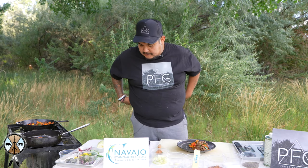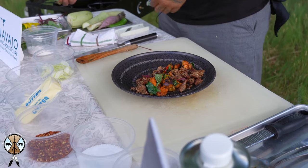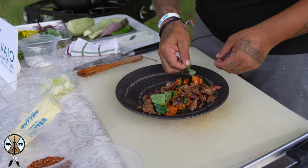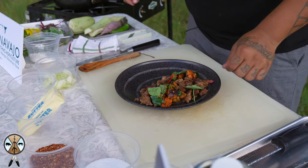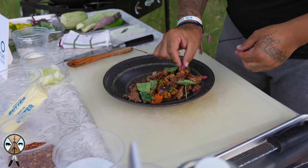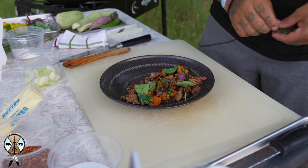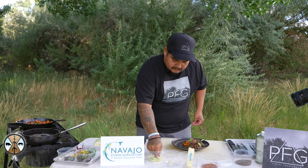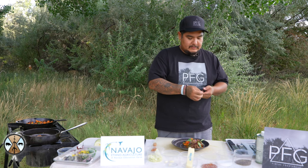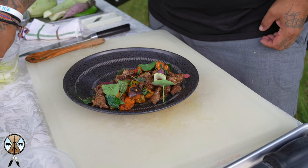And now for the garnish. Take some of these little red leaves, some of our nasturtiums, baby amaranth. Some of our little shavings that we made with the squash. There's a little fun technique I like to do. Just wrap it around your finger. It makes like little cylinders.